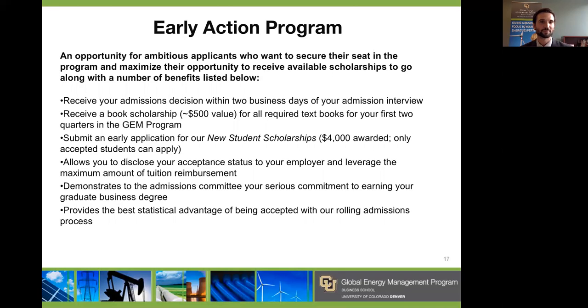I've discussed this multiple times earlier in the presentation. So this is our early action program. And I really want to emphasize this as our deadline approaches, October 5th, exactly 2 weeks from today. So this is an opportunity for applicants to submit their entire application and reap additional benefits just for applying earlier in the cycle. And also showing our admissions committee that you are serious and you're motivated about achieving your graduate school goals. So with this early action program, I'll go over the benefits.